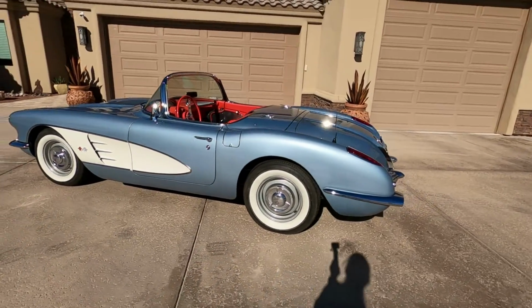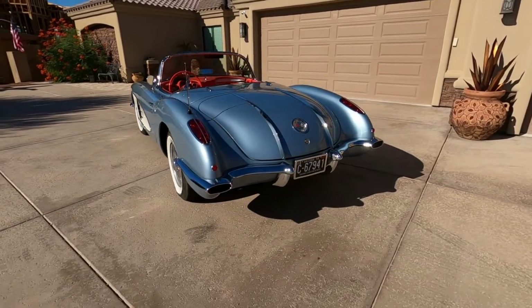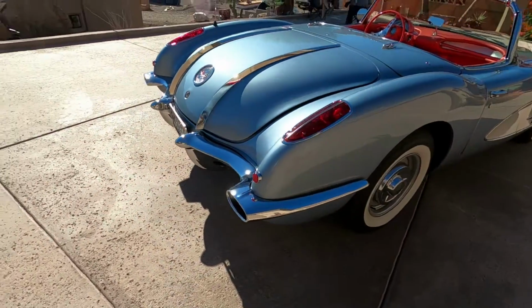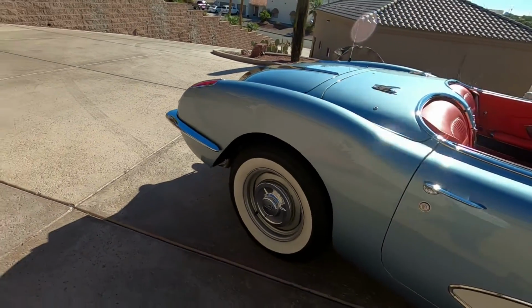Our feature car this week was built right in the middle of the time they were available. Like all our stories, this car has an interesting set of circumstances and history that were only revealed after owner Brad Lano started the resurrection of this true barn find.